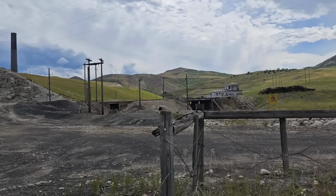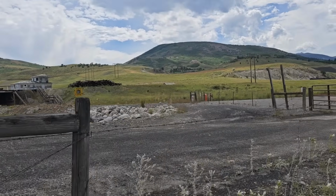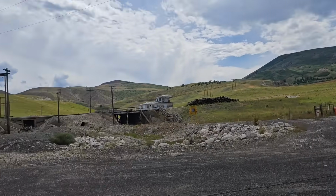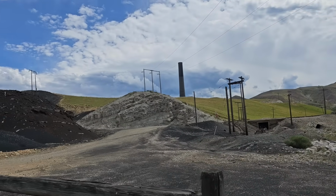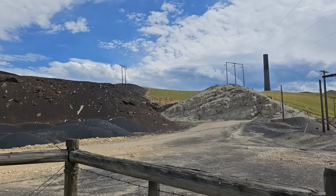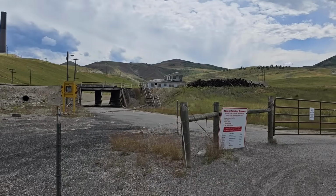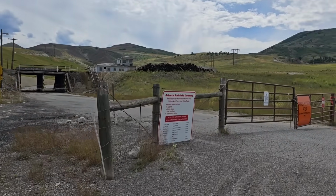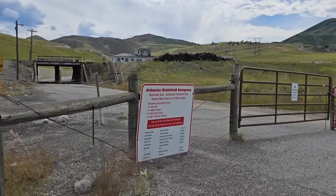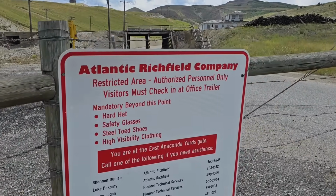I mean, yeah, sure, it would be super duper easy to just slip right through this barbed wire and climb all over the place. Like, this really is like some kind of Mad Max post-apocalyptic playground. At least if you're a weirdo like me, that is. But unfortunately, they have it all fenced off and all these no trespassing signs, restricted area, authorized personnel only, visitors must check in at office trailer.